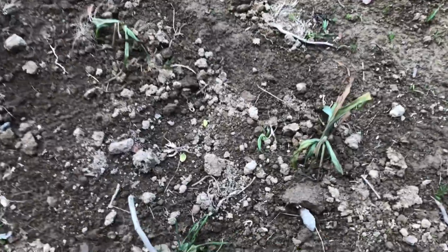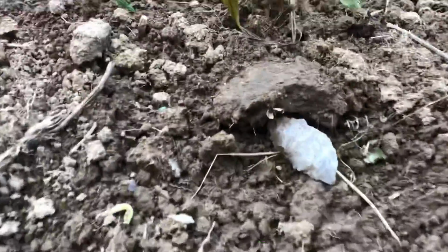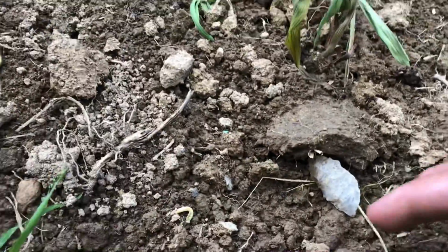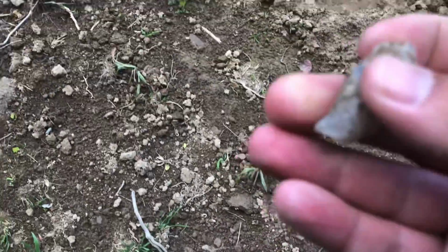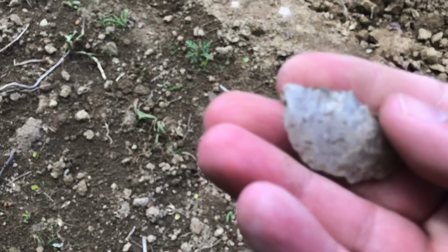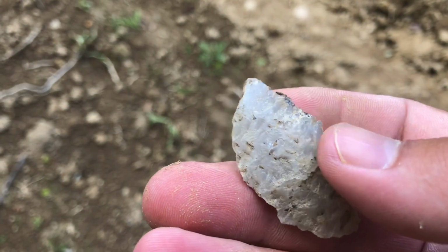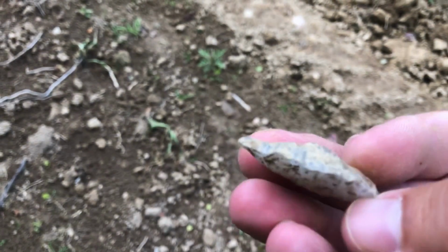All right, I think I've got a little blade here. Looks a little cattywampus to be a point. Oh yeah. Yep. That'll clean up nice. That's some really clear quartz. But a little blade piece.